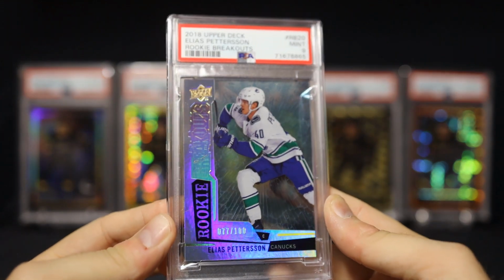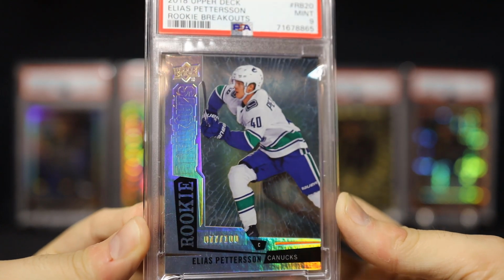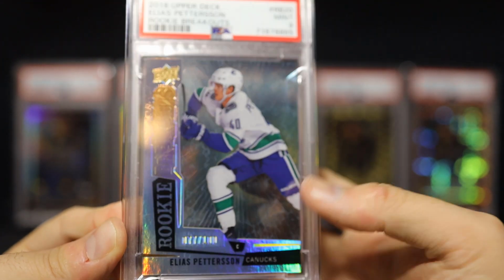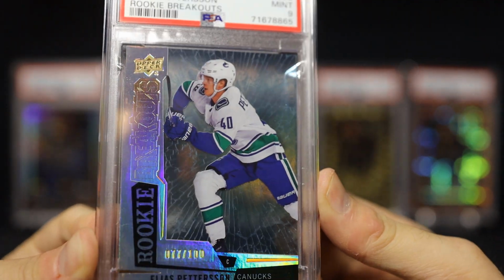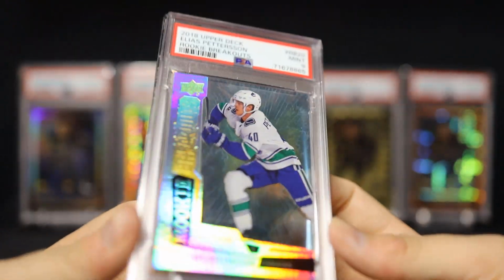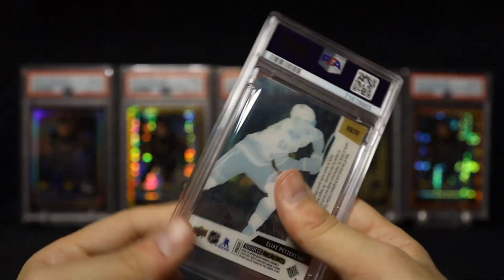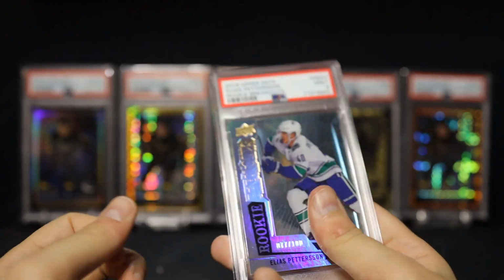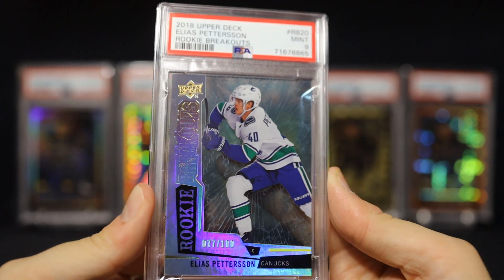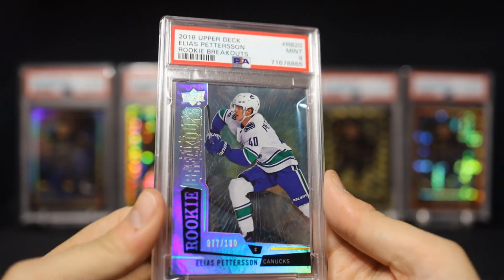Okay, here's another similar type of card because it's an acetate holofoil hybrid, but this one I just love the way it looks. The acetate looks like a cracked glass window or something. It just looks so cool. The theme is rookie breakout, so it's supposed to be like ice breaking, something like that. They've been doing these for a while. I did have the McDavid, but I ended up selling it. I think they've done these since the Stamkos year. So I wanted this one for my insert collection of Pettersson. It's just such a cool looking card. Really, really like that one.